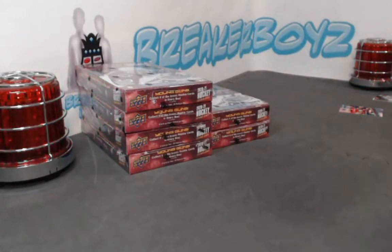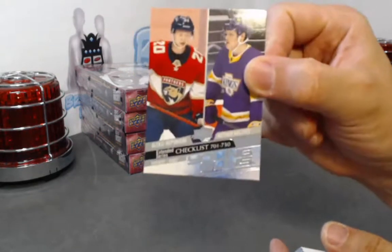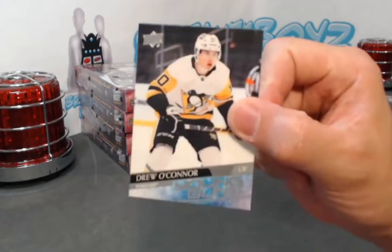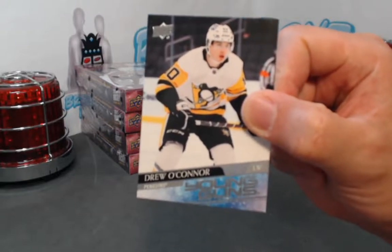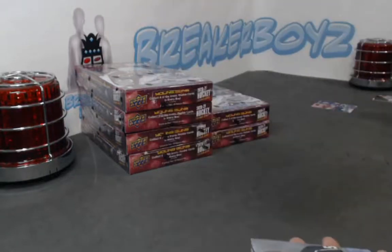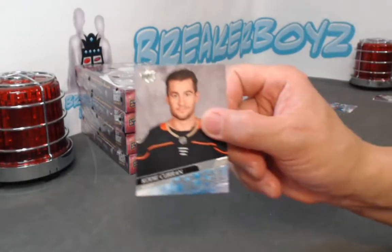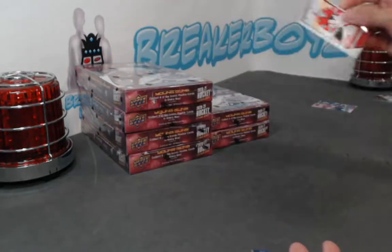Hey, box recap. Let's start off with the Young Guns. We have the Young Guns checklist of Kaliev and Heponiemi. That will be randomized at the end. One lucky winner only. Unless you get another one, then we can give one to each player spot. Next, we have a Drew Connor Young Gun. Cole Holt Young Gun. Joel Hofer. Cody Curran. And 0506 Young Guns, Lankinen. Congrats.